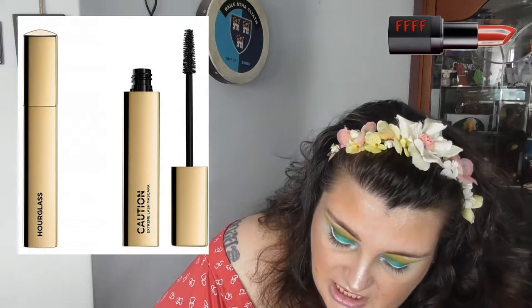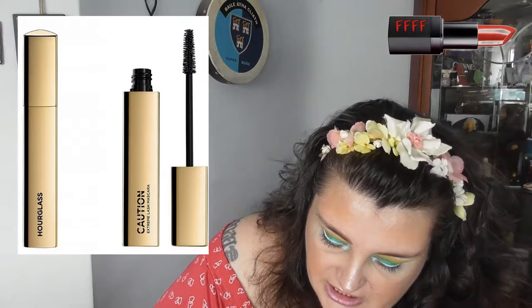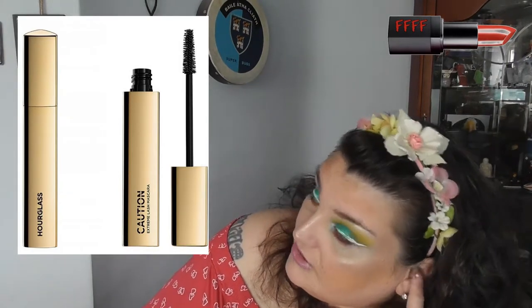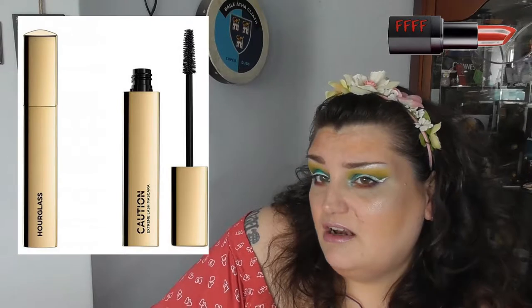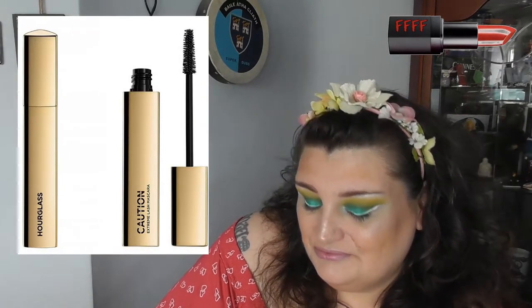So I must admit, I like the shape of that brush. That is the brush shape that I like, the natural bristle, tapered Christmas tree style. I find that does give my lashes the best look. But am I going to pay 30 quid for a mascara? Whoa, no.